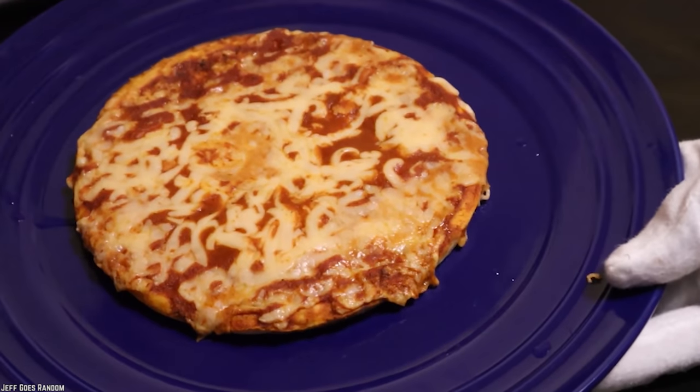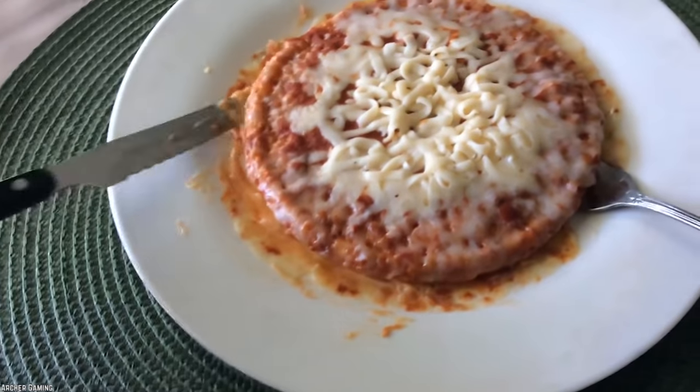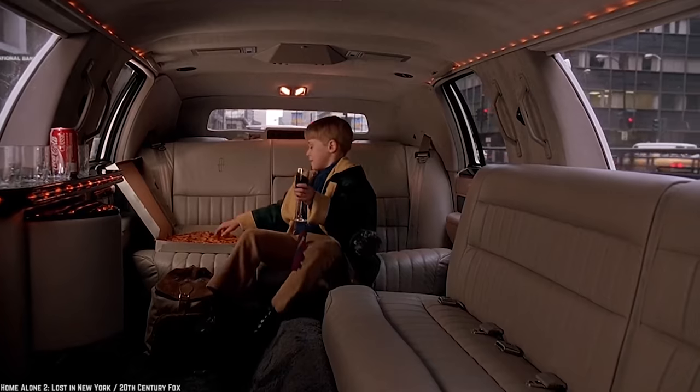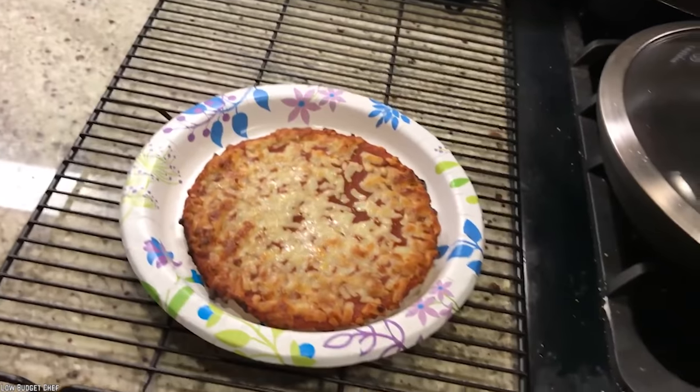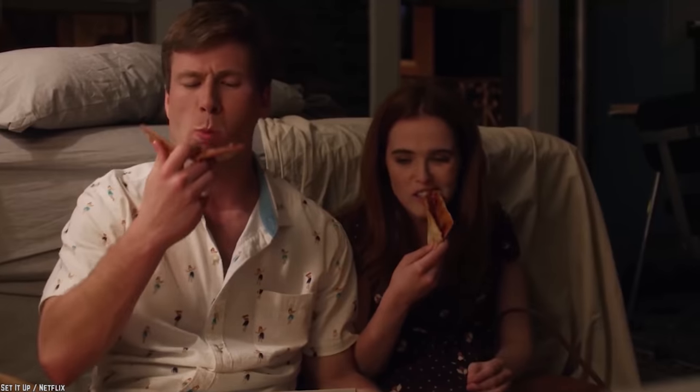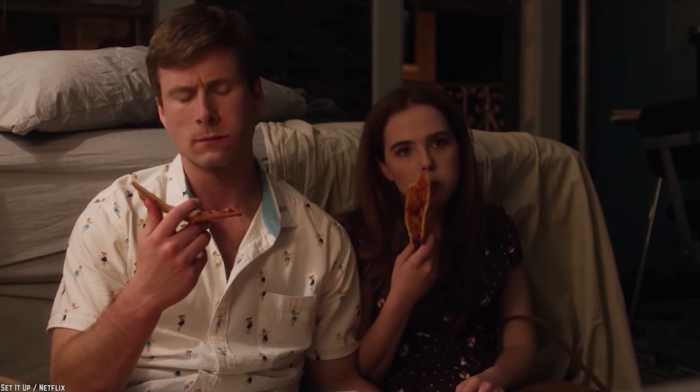Take a look at some of these many instances where a person put a Celeste Pizza for One in the microwave and ended up with a monstrosity like this. Or like this. Like almost all pizzas, the Celeste Pizza for One is actually pretty tasty in the end, even if it looks nothing like what you were expecting.